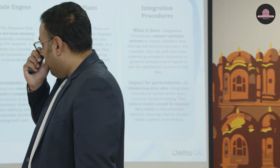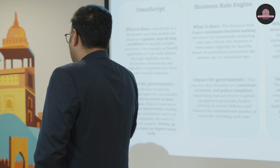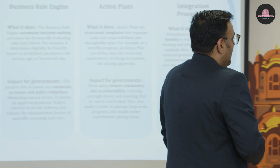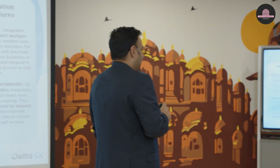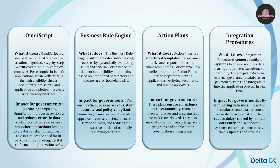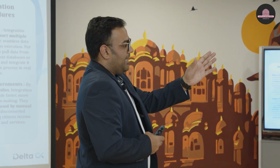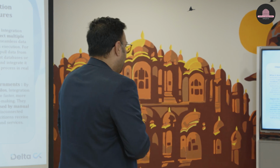Right. So again, out of the lot of features that Salesforce provides you, specifically related to the PSS, we will be focusing on only 3 or 4 of them, because obviously there is a lot of it, and looking at the time constraint, we can't go over all of it. But we have the OmniScript, business rule engine, action plans, and integration procedure. How OmniScript will help you is that it provides you again the guided step-by-step workflow on how you can create the dynamic forms for the end customer. You will have your inputs over there. It will be very apparent to you what information you need to provide and where, right?